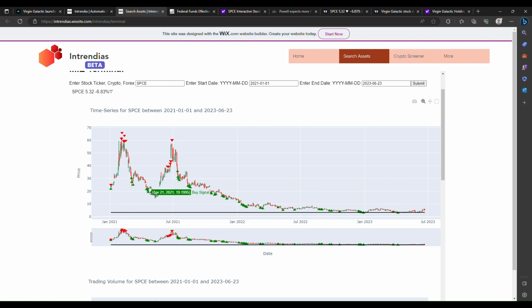We have good buy signals here in April 2021 that seem to be quite accurate as the price shot up again towards 60 in June 2021. However, the market scene has not been so friendly to Virgin Galactic after the fact. We've had some false readings here for buy signals, and we have never seen another sell signal ever since.